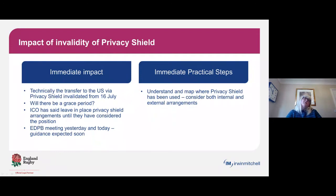So what does it mean? Technically, as of last Thursday, Privacy Shield went. If you were exporting personal data on the basis of Privacy Shield to the US, then you should have stopped it as of last Thursday, whilst you found a new way of doing it, or you should have put an alternative way of exporting the personal data in place.